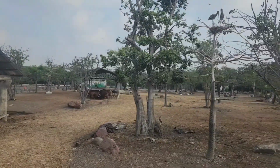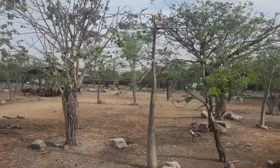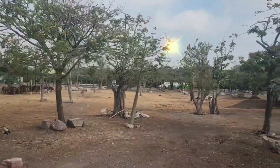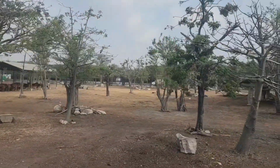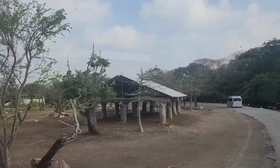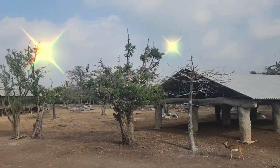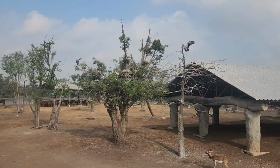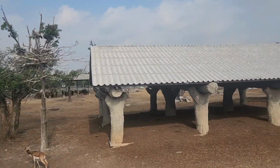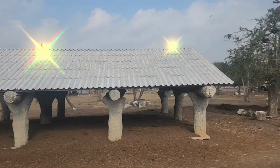Before, they used to keep the tiger and lion together in one section because a new species was coming. Like a black buck, on the left hand side there, black buck.